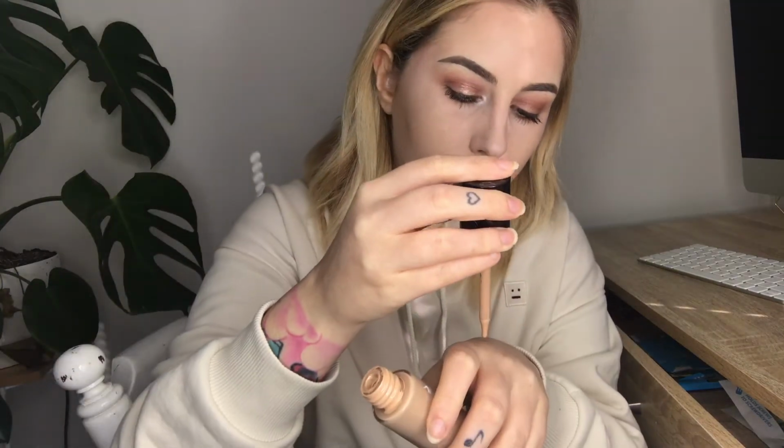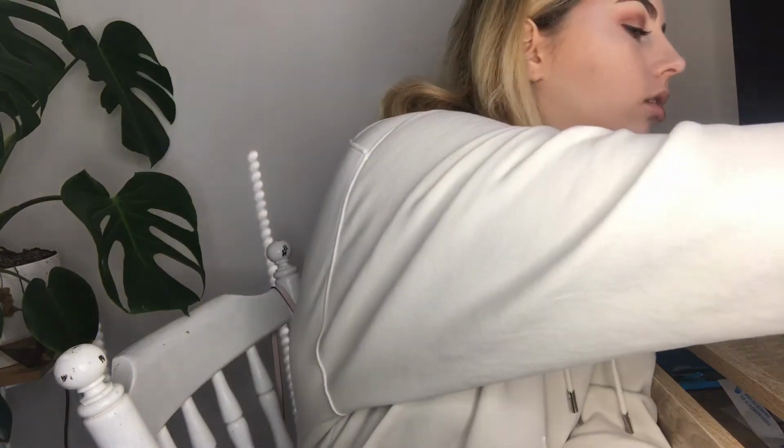A major con I will say about this foundation is that the shade range is terrible. This is the lightest shade, I think, Fair, yeah. And it's orange. I don't know if you can see that. I'm just going to put it on my skin. Oh, it's so dark. I've got a mixing medium that I use to line up my foundation, because I do have really pale skin. So I do use that, but I find the formula, let's just wipe this off.